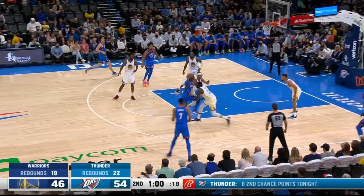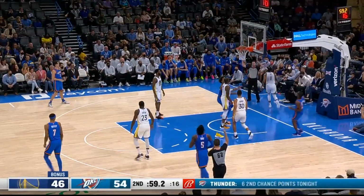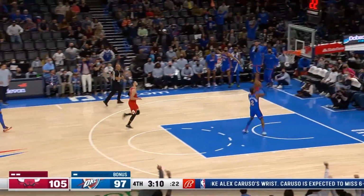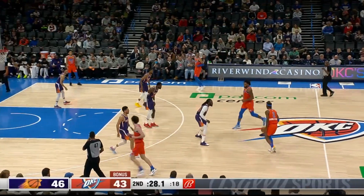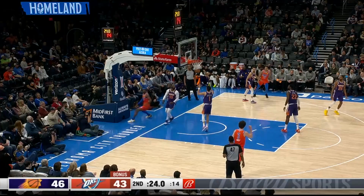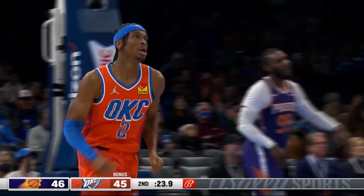It's been white hot here in this second quarter. And this is going to be a blocking foul. White stripped. Shai in the open court. Look out below. SGA uses that quick step, got around Crowder and scores.